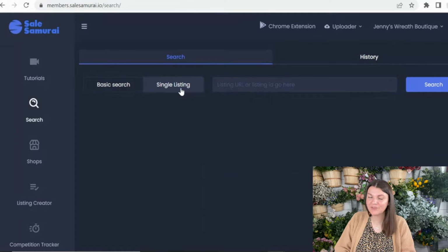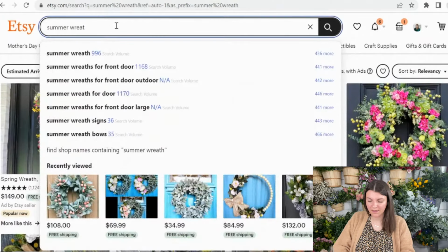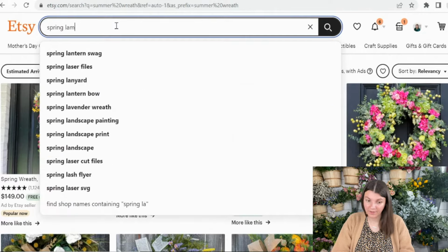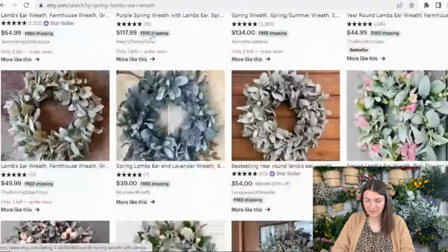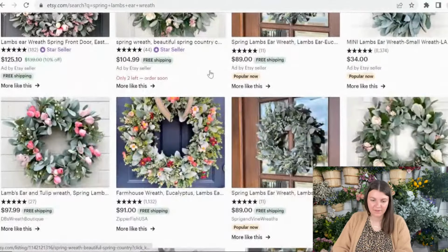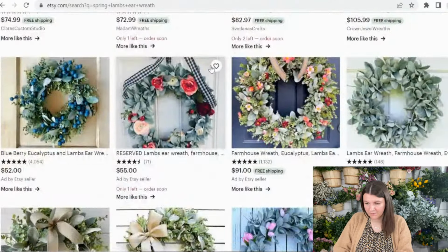So you can go to a single listing. So let's say you're on Etsy. Here I am on Etsy, and I am looking at a spring lamb's ear wreath. I'm hoping mine will pop up because, well, I have some. Oh, she's in my group. She's such a good job. All right, where did it go? There's so many pretty ones.